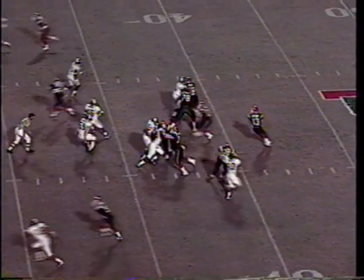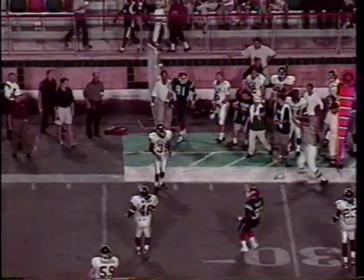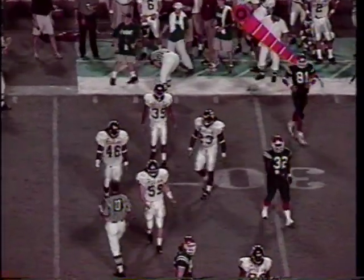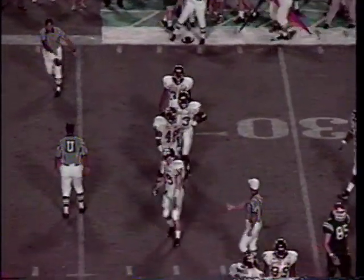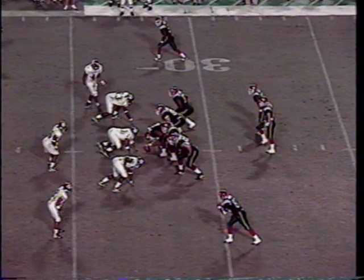A 50 and a 51. Snap the ball, drop back across the 40, throw far side, and a catch will be made by Cangelosi across the Aggie 30 down to around the 28-yard line. All by himself, got away from Webster when he made a cut back to his right. First down and dash to the right.